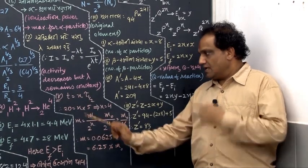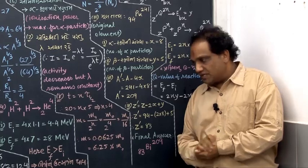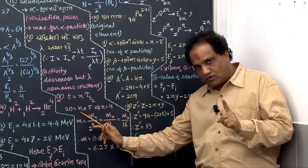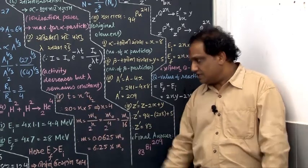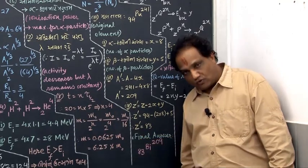Read it. Given time is t equals n into tau half. Suppose the given time is n times the half life. Given time is 20 minutes and we want to find the half life. They have given 5 minutes. Mind well, both these times must have the same unit. Come on. Now find n. 20 upon 5, that is 4.